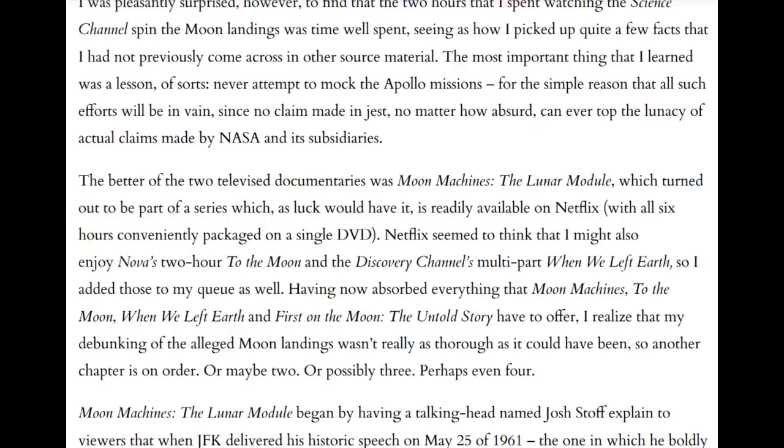and its subsidiaries. The better of the two televised documentaries was Moon Machines, the lunar module, which turned out to be part of a series which, as luck would have it, is readily available on Netflix, with all 6 hours conveniently packaged on a single DVD. Netflix seemed to think that I might also enjoy Nova's 2-hour To the Moon and the Discovery Channel's multi-part When We Left Earth, so I added those to my queue as well. Having now absorbed everything that these have to offer, I realized that my debunking of the alleged moon landings wasn't really as thorough as it could have been, so another chapter is on order, maybe 2 or 3, perhaps even 4.